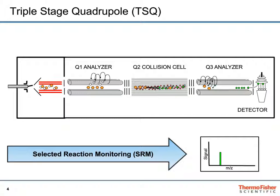Okay, before I cover the high-resolution part of the presentation, I'd like to briefly go over a typical MS/MS experiment using a triple quadrupole type instrument. In this experiment, your ions are generated at the source, transferred to your Q1 mass analyzer. Here, ions are filtered out based on the mass to charge of your target analyte.